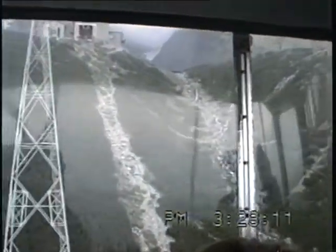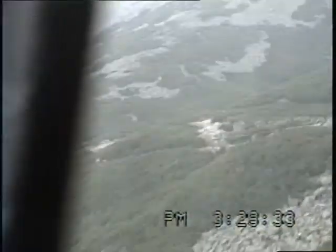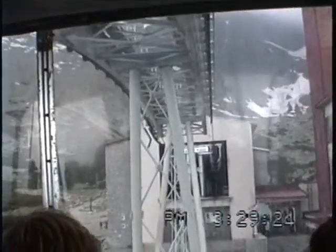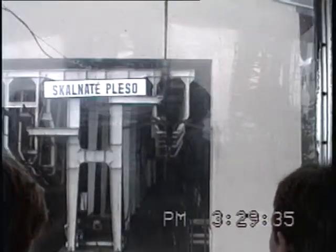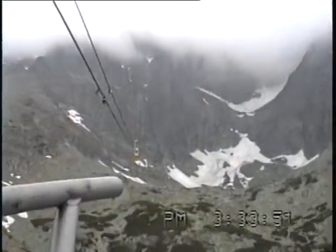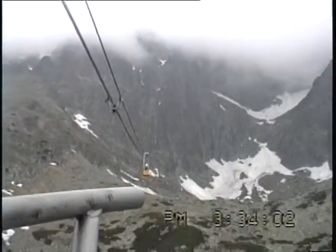You still got people hiking. This is where we're going now. It's our car coming in. And it's gonna take us up 2,600 and something meters. This one costs $2 to get all the way up to the top. I'm guessing it's gonna be another $2 to get back, unless you wanna walk. There's another one of those mountain lakes.